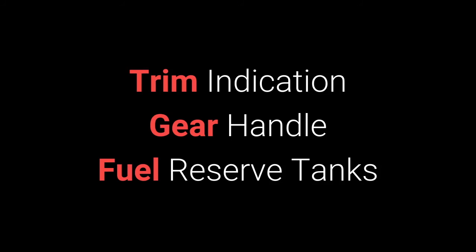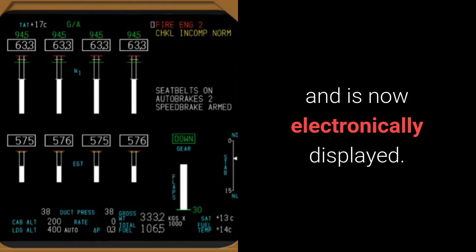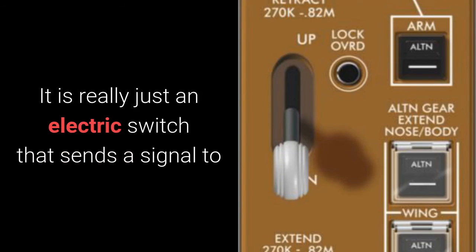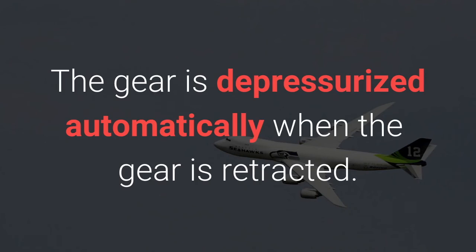Number 9. Trim indication, gear handle, fuel reserve tanks. The trim indicator has been moved to primary ICAS and is now electronically displayed. The gear handle is much smaller now, with no off position, just up and down positions, and is a fly-by-wire system. It is really just an electric switch that sends a signal to extend or retract the landing gear. The gear is depressurized automatically when the gear is retracted.